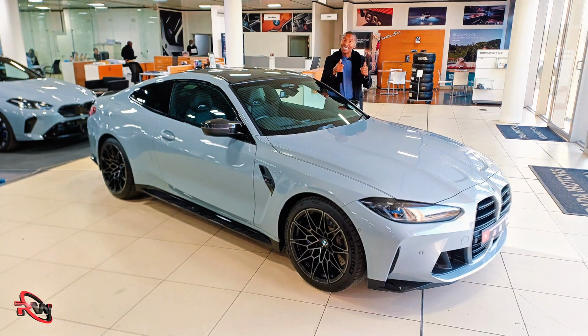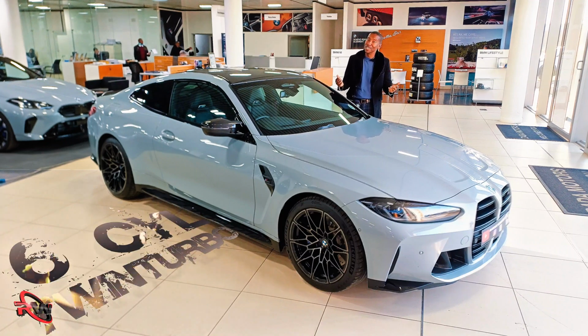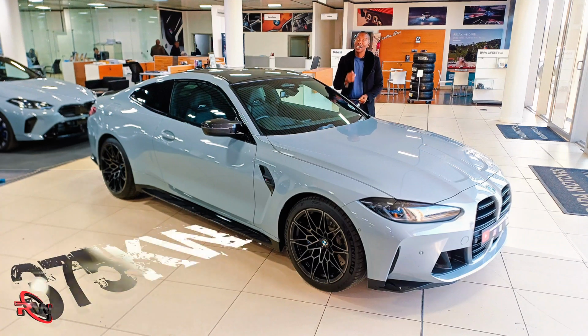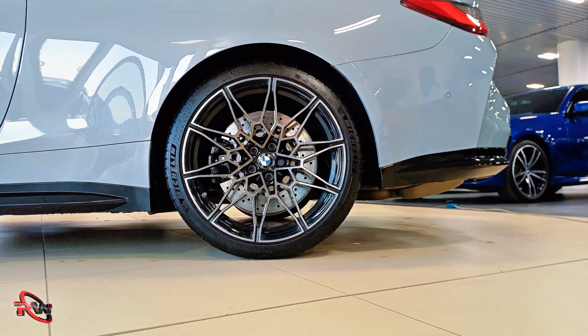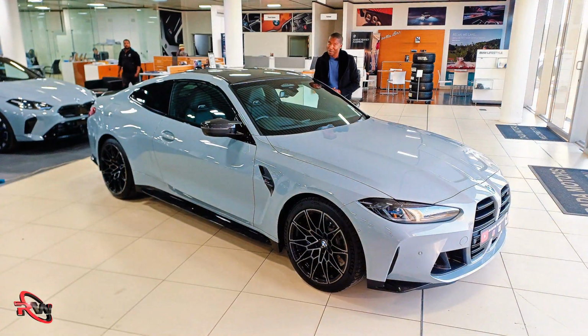Under the hood, 6-cylinder twin turbocharged engine. We know how BMW does with the straight 6 engines, right? 375 kilowatts of power, 650 Newton meters of torque. This thing is a beast. I mean, look at those rims. Front tires, 19-inch 275 section rubber. The rear ones are 285 20-inch rubber.